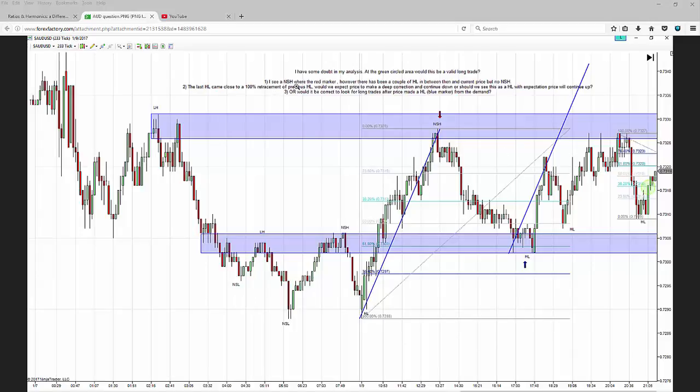I see a new structure high with a red marker here. Yes, in the intraday order flow, there is a new structure high from here to here. But in this clear high, clear low, which is the longer term order flow, we did not make a new structure high. We have made somewhat of a retest of this high.